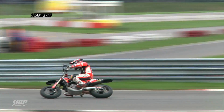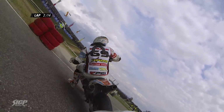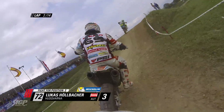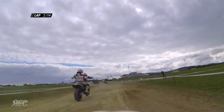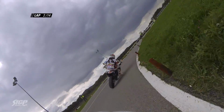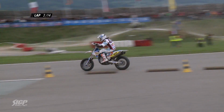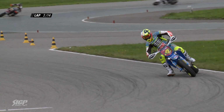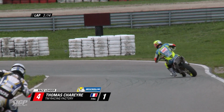Lazzarini going through, still got a little bit of work to do. Back on board here with Hoellbacher through the tight little chicane, over the camelback. See how difficult it is to find a way through there, but not able to get through there. Rudy Bauer making it very difficult for Hoellbacher to go through. Chareyre pulling clear though, as these 2 Austrians duke it out. But on board, oh, and the front goes, and Bauer goes down. Well, that's an easy pass in the end then for Hoellbacher. He now has clear track to go after the number 4, the championship leader, Thomas Chareyre.